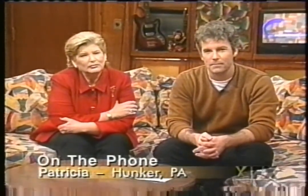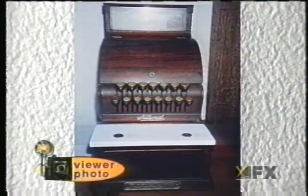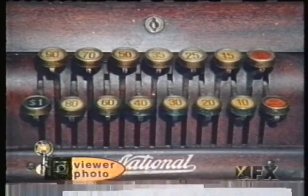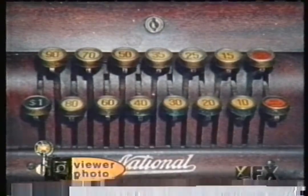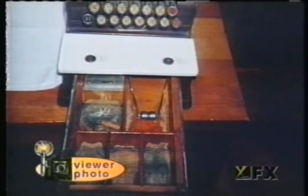Hope we helped out. And now joining us via the telephone from Hunker, Pennsylvania, Patricia has joined us. Hi, Patricia, how are you? I'm fine, thank you. What would you like to have appraised today? Well, the item I have to be appraised is the cash register. It was given to my husband in 1954, and he used it in his barber shop until his retirement in 1995. The finish is mahogany. It was manufactured by National Cash Register Company in Dayton, Ohio. And it is 17 inches high, 10.5 inches wide, and 16 inches deep.